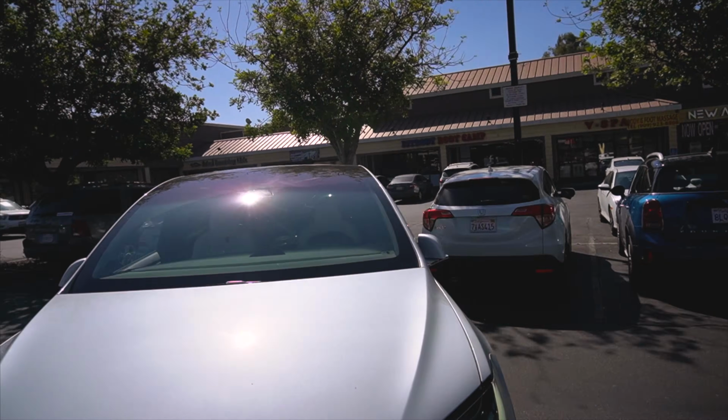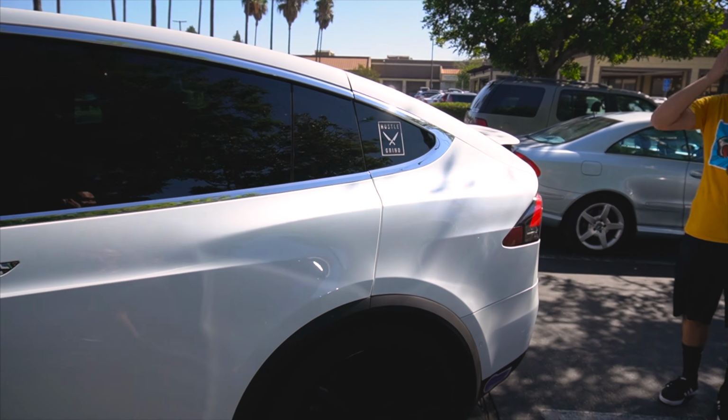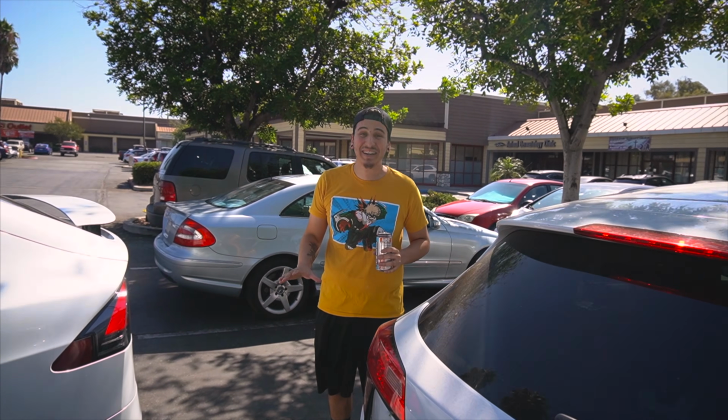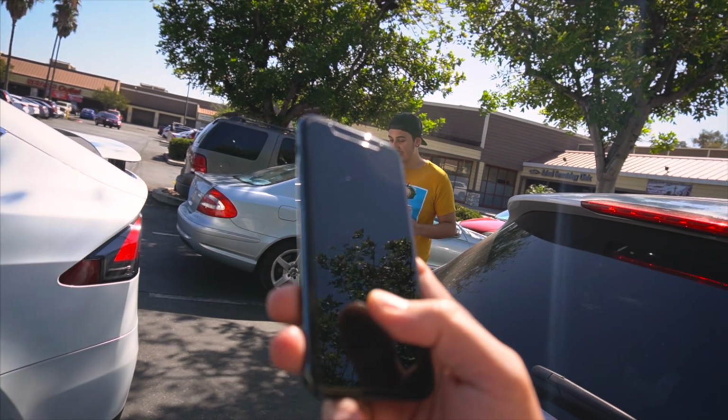Rob's scaring me. Oh, Rob, there's plenty of room. But still, I thought he was gonna turn. It scared me a little. Yeah, that was scary. Oh my, it is scary. Watching it from here, it's fast. It's faster than an Asian driver.